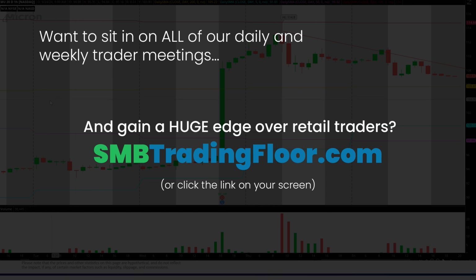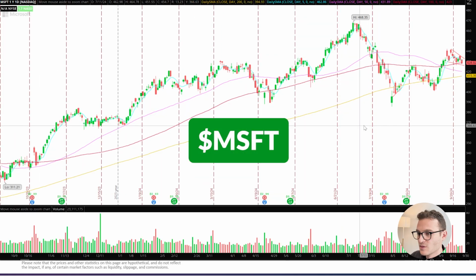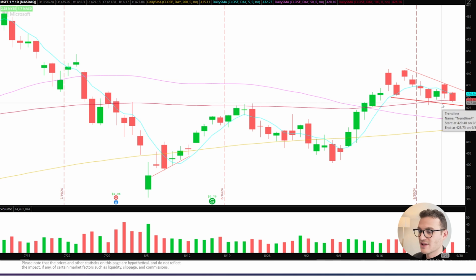Now, secondly, I'm looking for a higher low breakout in Microsoft. Let's go out to a daily. All right, so what am I looking for in Microsoft? What is the idea? It's right now we're getting a nice measured pullback within the uptrend that's developing, a nice measured pullback and a potential higher low that's developing near some converging moving averages, which I like.